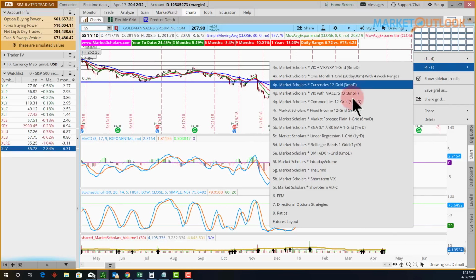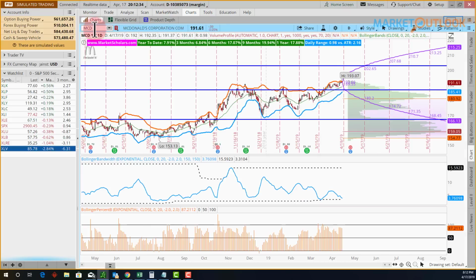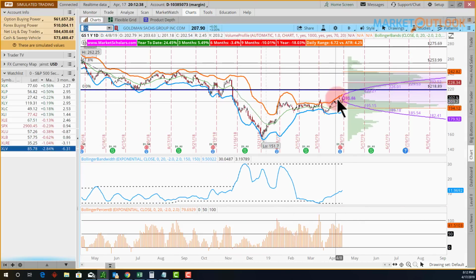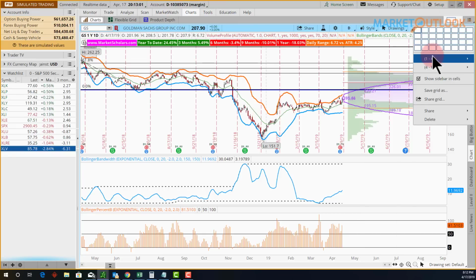You take a look at the Bollinger Bands for Goldman Sachs and the volume profile, and you see we're in the upper half of this Bollinger Bandwidth, and we're kind of breaking out of this volume node into this low point of volume where we can move up higher towards this 228 level. And you've got a pretty strong level of volume down here at 198 that can act as a support on any kind of pullback decline.